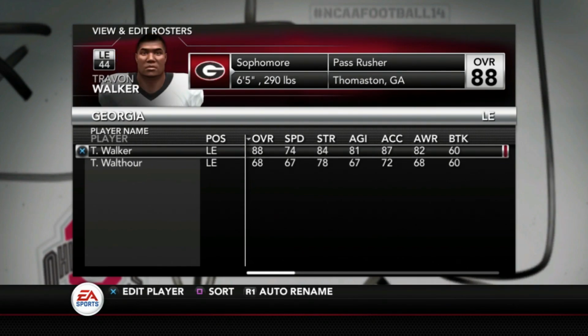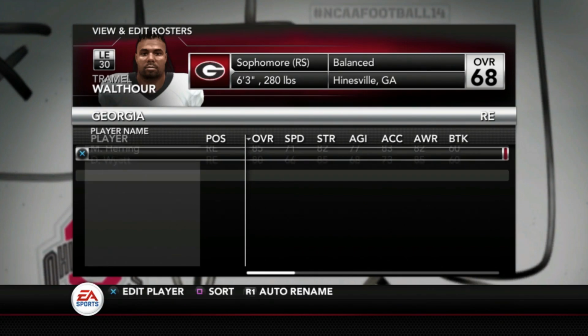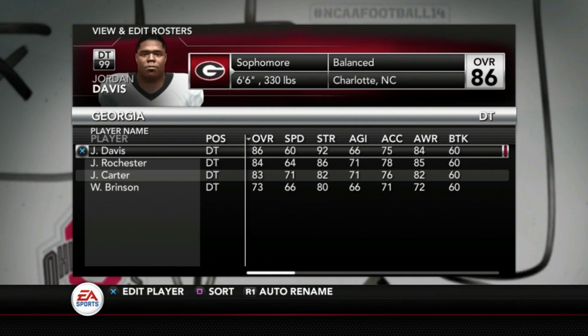Trayvon Walker, defensive end, an 88. And then Walthour, a 68. And I apologize if I say some of these names wrong. Malik Herring is an 85. White, an 80. Maybe not quite as good on the defensive line as they have been in the past.